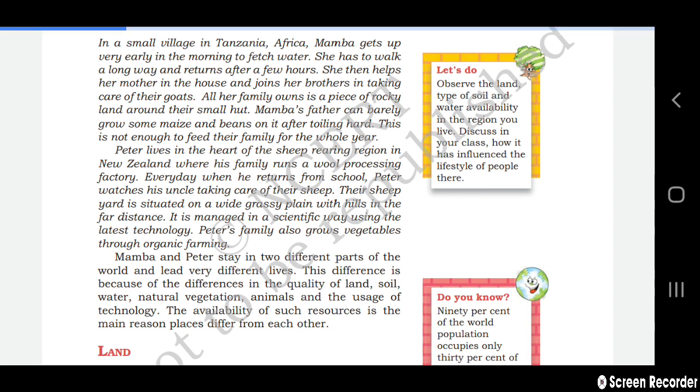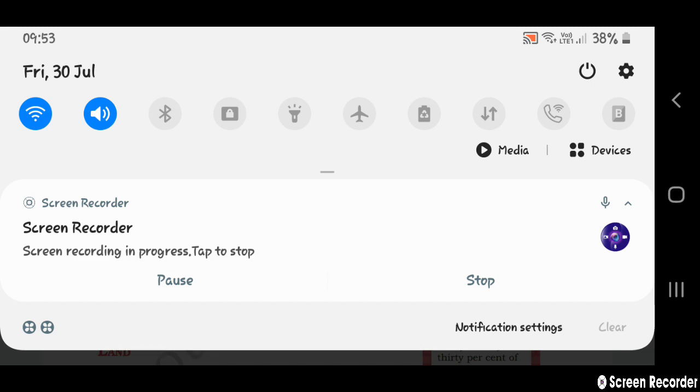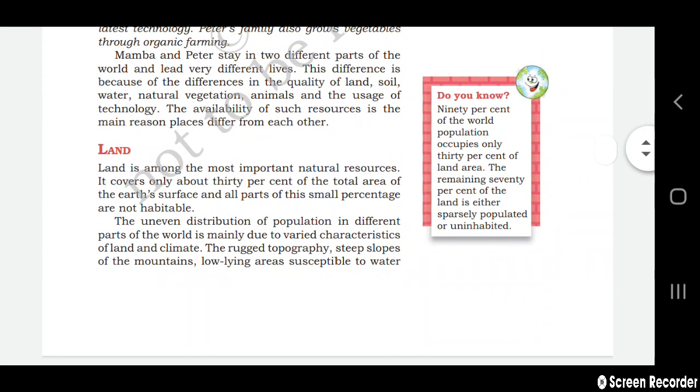Mamba and Peter stay in two different parts of the world. They both live in different places, and the difference is because of the differences in the quality of their soil, land, water, natural vegetation, animals, and the usage of technology. The availability of such resources is the main reason that their places differ from each other.